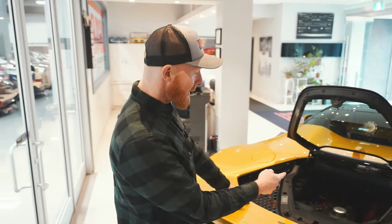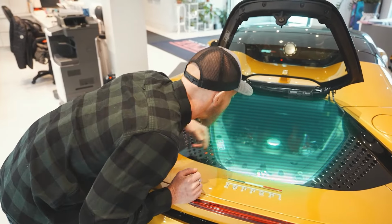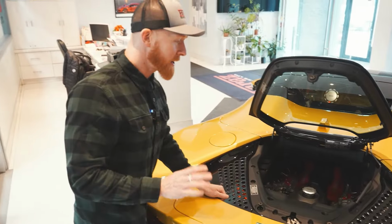Now let's take a look at the cavern-esque valley of where this engine lays. I guess if you had your 3-year-old around here, he could go and double check your valve covers for you if not, but you can definitely change your O2 sensors, but I don't think I'd recommend that. You might want to leave that one up to the experts at Ferrari.